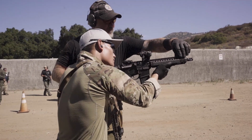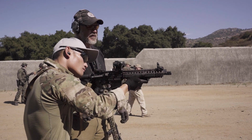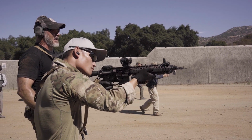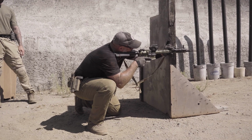This was the golden nugget for me. Before using my front sight, my support side shots were off target using only my red dot. Once I lined up the red dot and front sight, my accuracy increased dramatically. After working our support side, Dan took us through different shooting position drills using barricades.